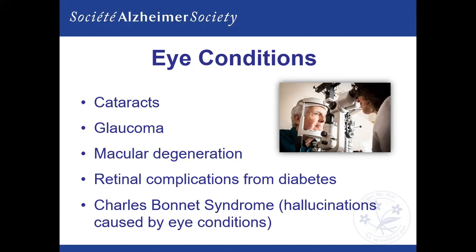So it's important to know that the hallucinations are caused by the person's deteriorating sight and not from any other condition. So that's key to recognize. That's why those hallucinations are occurring.